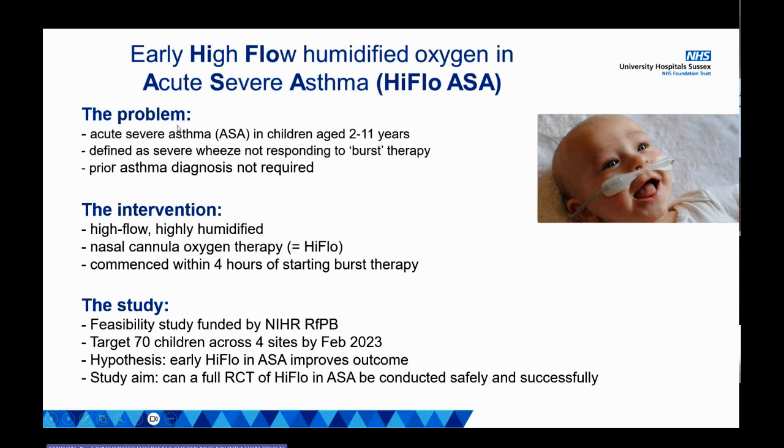So the study that we carried out was, the official title was Early High Flow Humidified Oxygen and Acute Severe Asthma. The problem we were looking at was acute severe asthma in children aged 2 to 11 years, and we defined that as severe wheeze not responding to burst therapy, but children weren't required to have a prior diagnosis of asthma, otherwise we would have excluded most of the preschool children. The intervention was high flow, highly humidified nasal cannula oxygen, commenced within 4 hours of starting burst therapy.